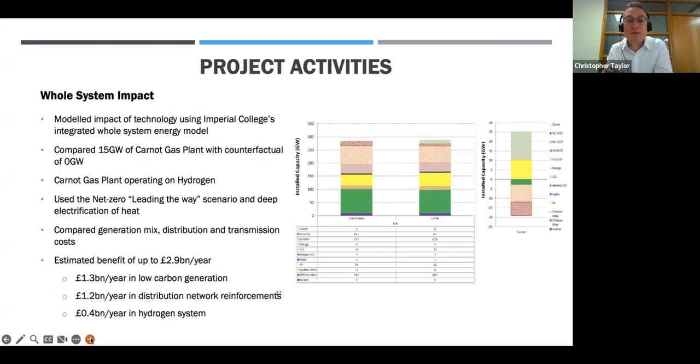We looked at the whole system impact of this using Imperial College's whole energy system model. What that did was that had a counterfactual, which didn't use the technology at all, and the case that we were looking for, which was assuming 15 gigawatts of Carnot gas plant being available to the system to use, and it operated the Carnot gas plant on hydrogen. They used the net zero leading the way scenario and their deep electrification of heat scenario for this, and it compares the generation mix to distribution and transmission costs for all these.